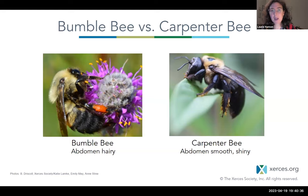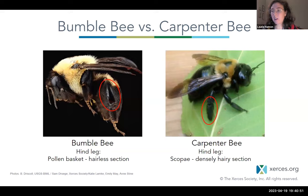Bumblebees have hairy abdomens. A key giveaway for the carpenter bee is that the abdomen is smooth and shiny beyond that first segment. It'll be very bare. Another distinguishing thing is that female bumblebees will have that pollen basket, that distinct hairless section, while carpenter bees have another kind of pollen collecting organ, the scopa, which will be densely hairy.